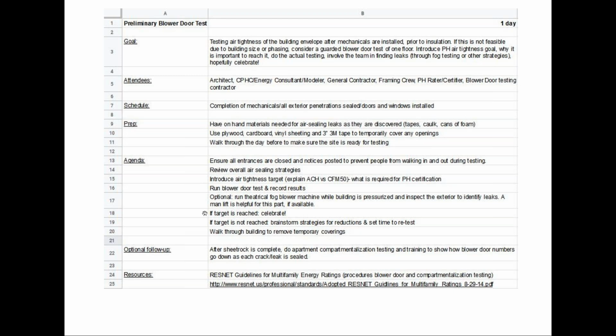One of the fun things about doing these is seeing teams, how excited they get and how proud they are that they hit their numbers. So really not just blowing past that, but taking time to celebrate, ideally. And if you haven't hit your number, then understanding what the strategies are, when you're going to come back and retest, and then having to unmask all the things that you've masked.